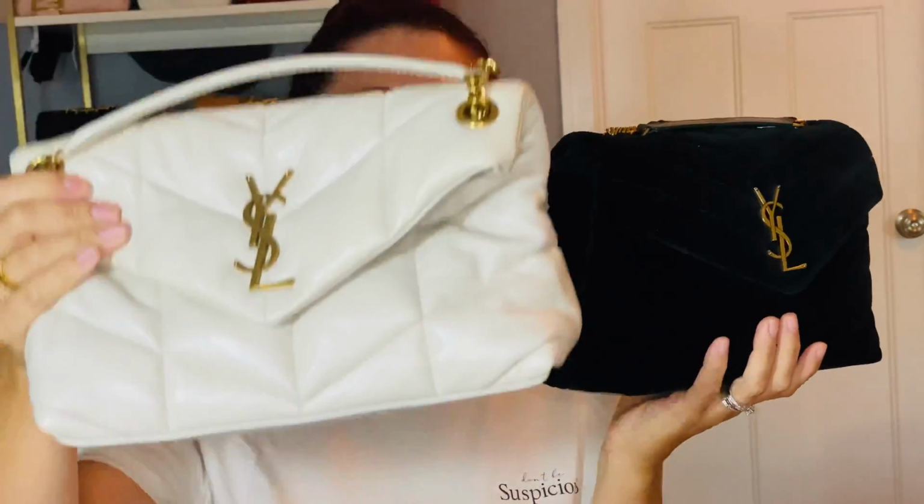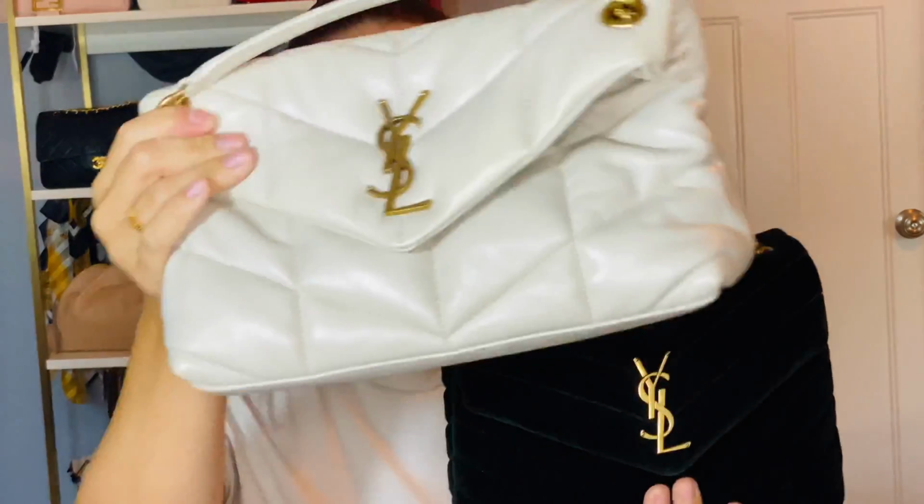Okay guys, we are doing another bag battle. You guys really seem to love learning about my Saint Laurent Loulou puffers. Some of my highest videos are my reviews and comparisons on that, so I thought you would really appreciate me comparing this Saint Laurent Loulou in the size small against the puffer Loulou that is also in the size small.